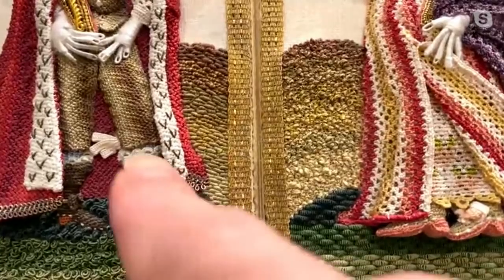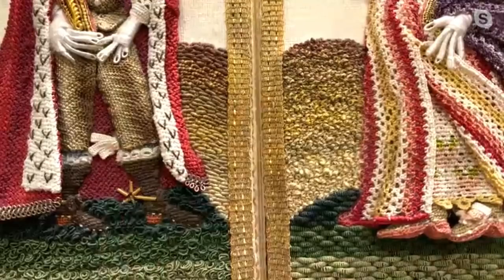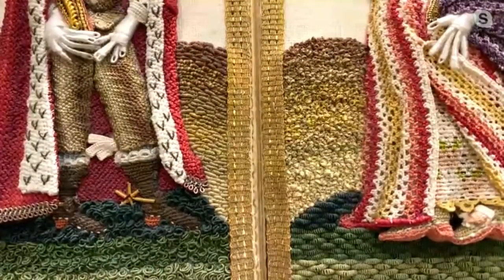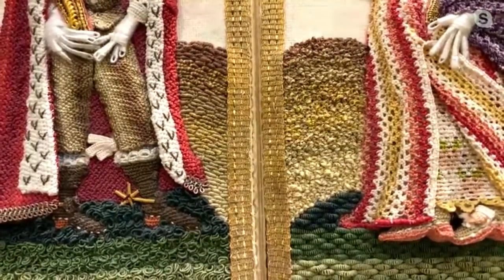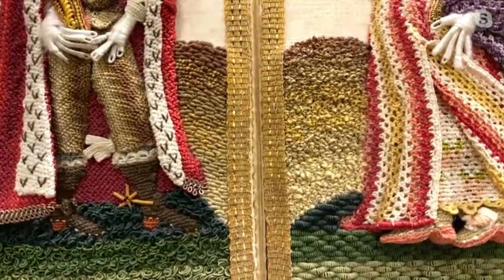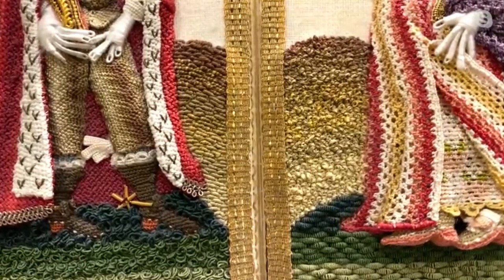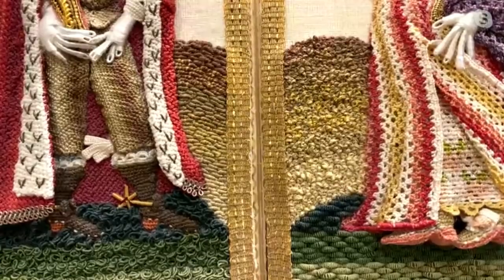So do you see this man in his trousers? And you see that now there's a zigzag pattern, which is made by doing that, up and down, buttonhole versus buttonhole, up and down in the dark and the light colors of the soie perlée. And that gets you to that kind of patterning, which is just beautiful.